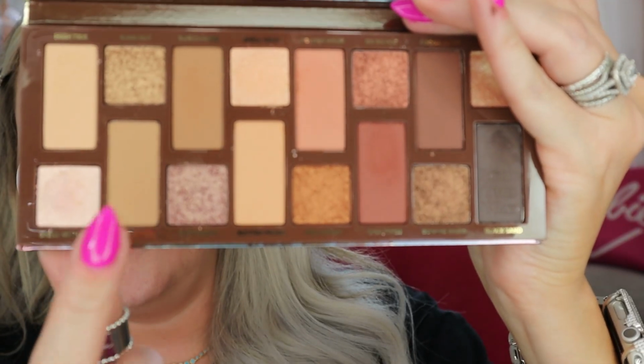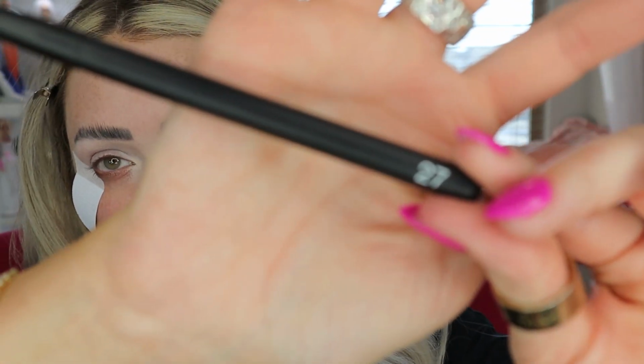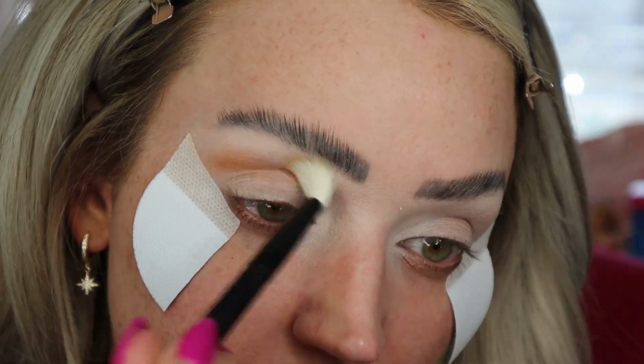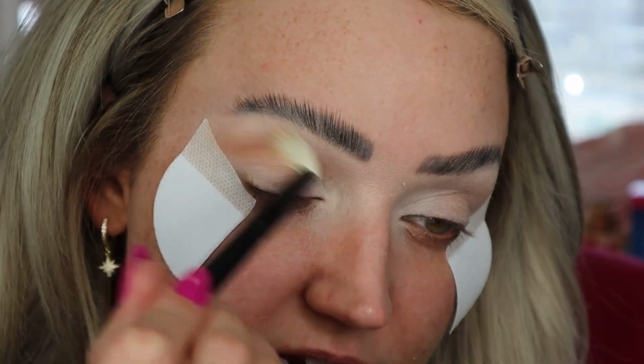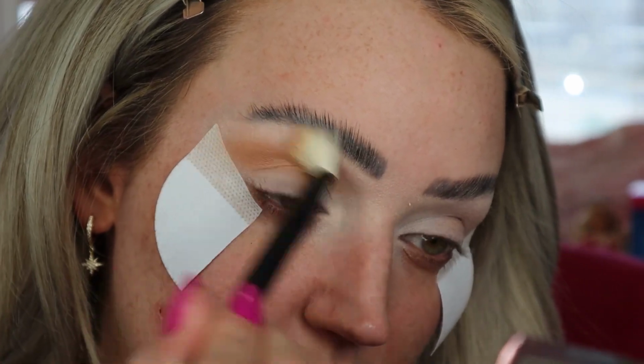I'm gonna take a mixture of Nude Beach and Butter Pecan, and this is my Refer 27 brush. And I'm just gonna start tapping this down first. I tap it down first and then I will go back in and actually do the windshield wiper, little circles, all the good blendy techniques.